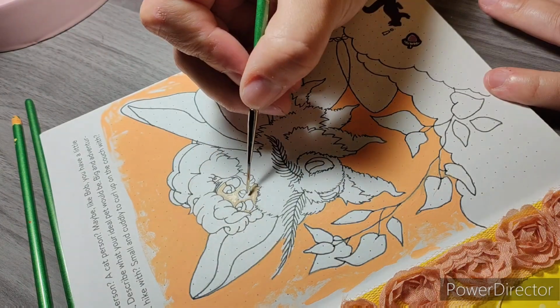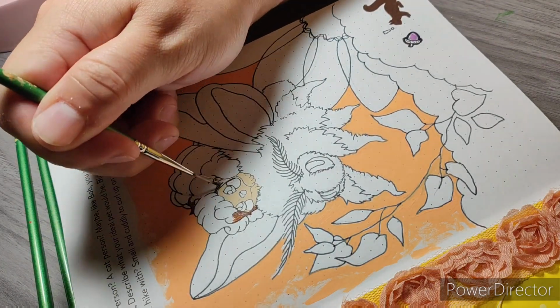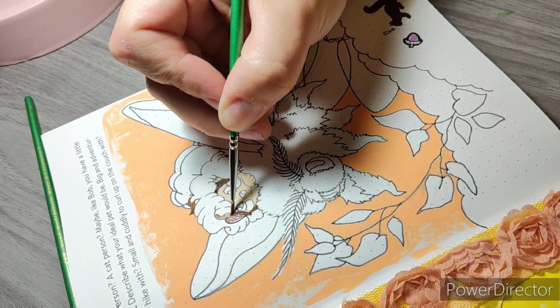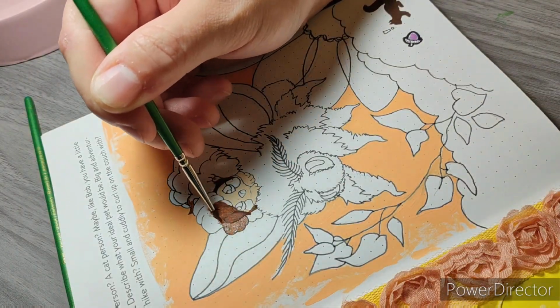Could you just close your eyes for 1 second and imagine how soft that would feel on your face? Have you ever just buried your face into a fluffy cat? Or a rabbit, a chinchilla, anything super, super soft. That's the feeling I think this moth would be.